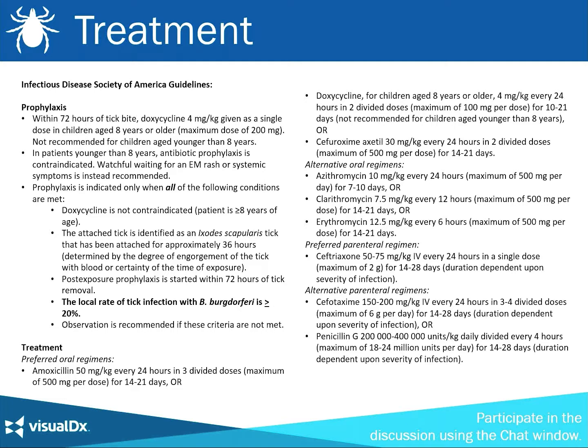In a recent EM Core podcast, it was mentioned that doxycycline under 8 is becoming more of a soft recommendation. Do you feel that this is true? I believe that is true. It is becoming a soft recommendation. And why is that? A couple of reasons. Number one, one course of doxycycline in a child under 8 for a potentially life-threatening disease is not going to stain their teeth. It's repeated courses of doxycycline.